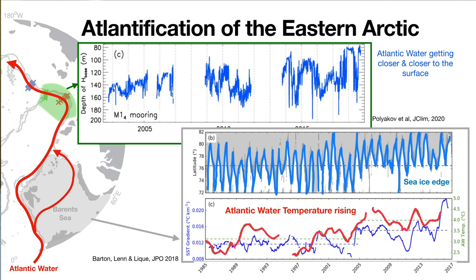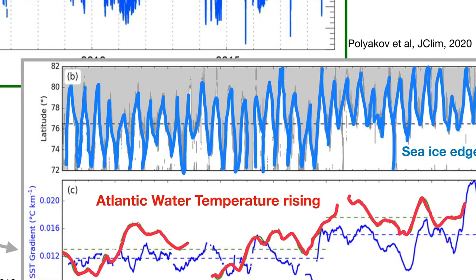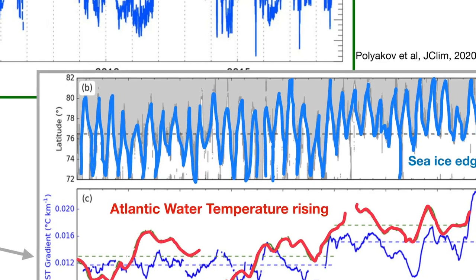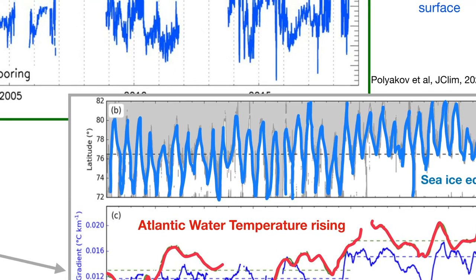You can see that as Atlantic water flows into the Arctic, it kind of follows the red pathways that I've drawn on the map to the left. And as it flows into the Barents Sea, you can see its temperature has been increasing over the last 40 or so years that we've been measuring the temperature of Atlantic water. And its impact is that this blue line in the middle panel shows you the average latitude of sea ice in the Barents Sea, and in the winter, the sea ice extends to the south and retreats to the north in the summer. So this jagged zigzag pattern shows you these annual cycles in sea ice, and you can see that after about 2005, we've really had a receding of that sea ice, even in winter.